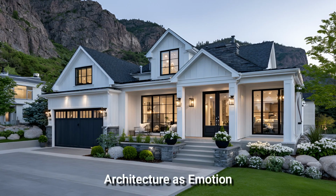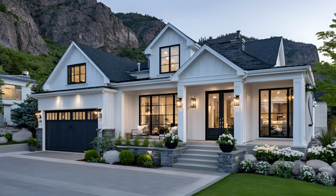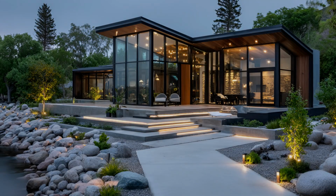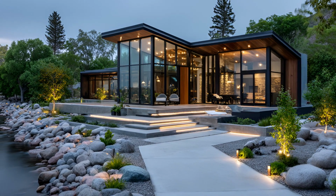This design isn't just visual, it's emotional. It reconnects us to the land, to family, and to simplicity. It redefines what it means to be at home, not in square footage or budget, but in peace, light, and presence.